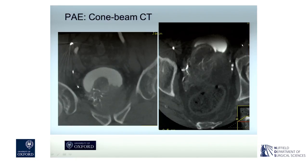Another patient, again on the right side, this time in the axial plane, contrast enhancement conforming to the right side of the prostate, no uptake in the bladder wall, no uptake in the rectum.